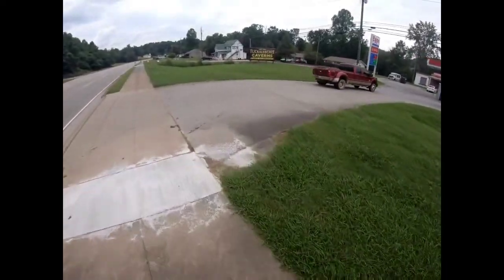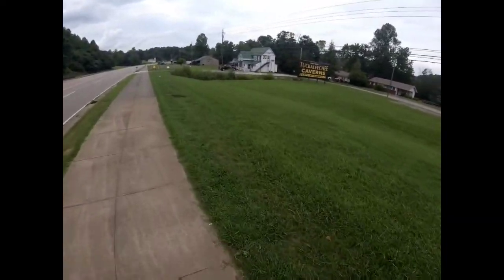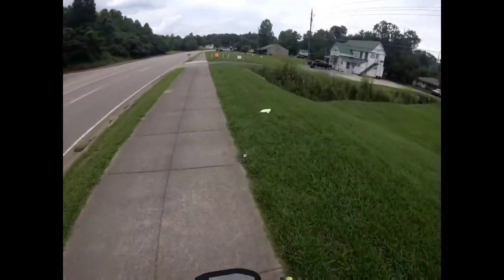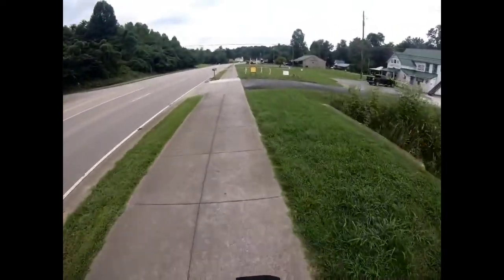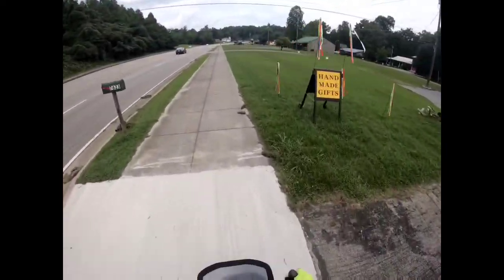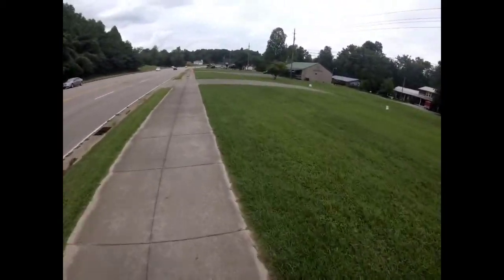Tuckaleechee Caverns right there. If you ever get the chance to go there, I strongly recommend it. It's really nice. Kind of a family-owned place. Really interesting to go through. I think it takes like an hour and a half, 45 minutes to go through it. It was really nice, so we enjoyed it.